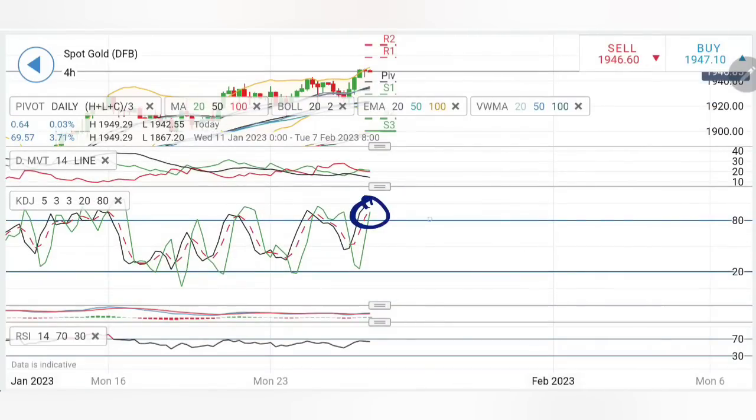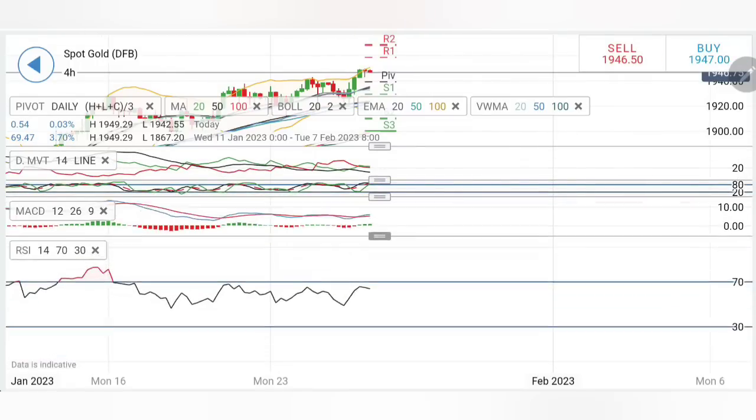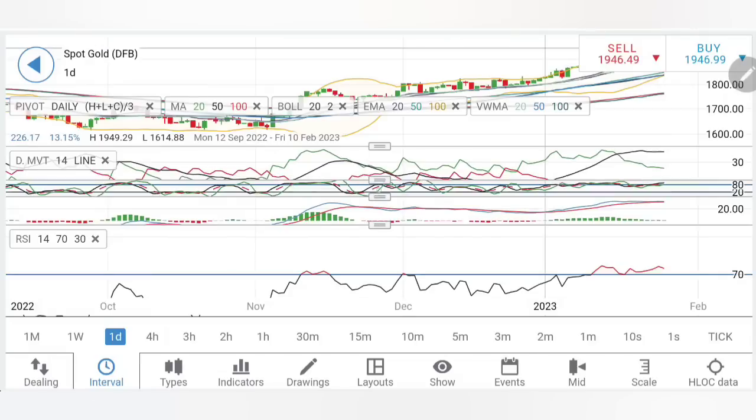Directional movement is moderately bullish, stochastic is overbought. The MACD is trading with divergence, trading a little bullish. RSI is trading near the highs.